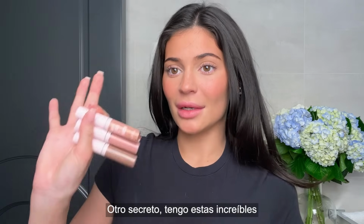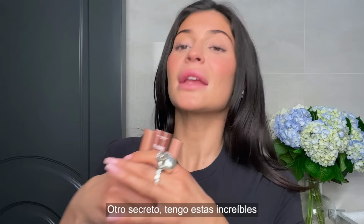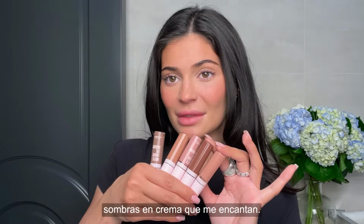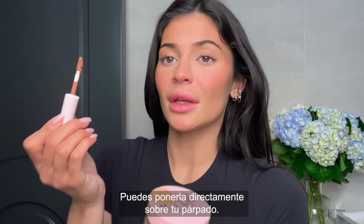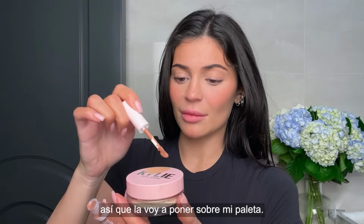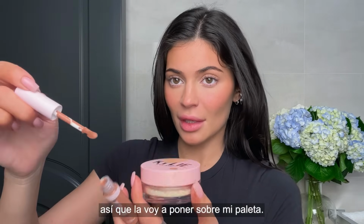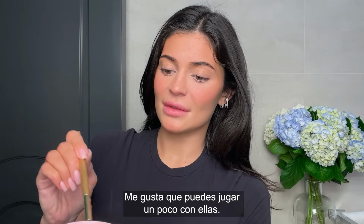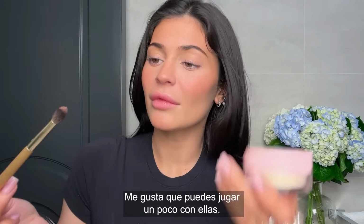Another secret, I'm obsessed with these amazing cream shadows. Start here. You could put this directly on your eye. I'm going for a lighter look, so I'm gonna put it on a palette. A little goes a long way, and they don't dry too fast, so I like that you can play with them for a little.